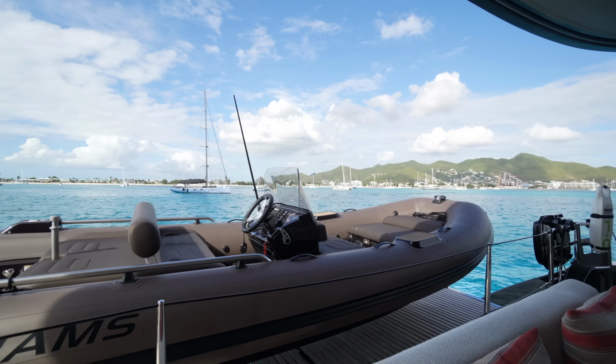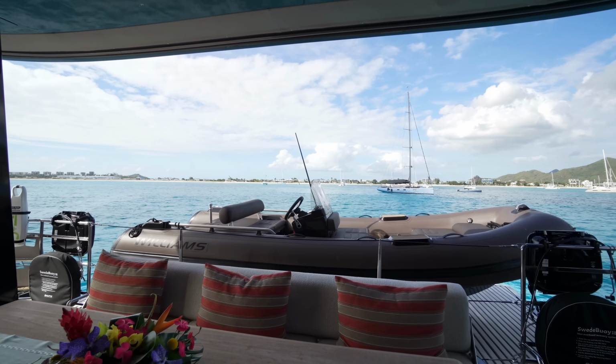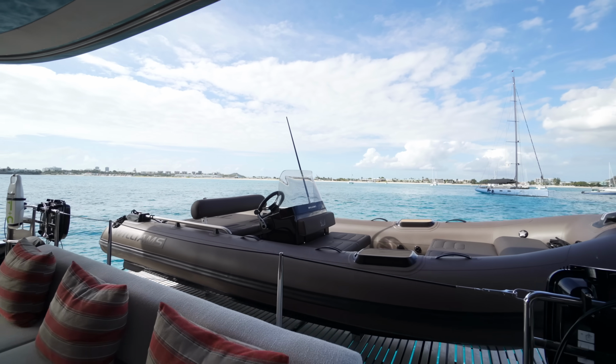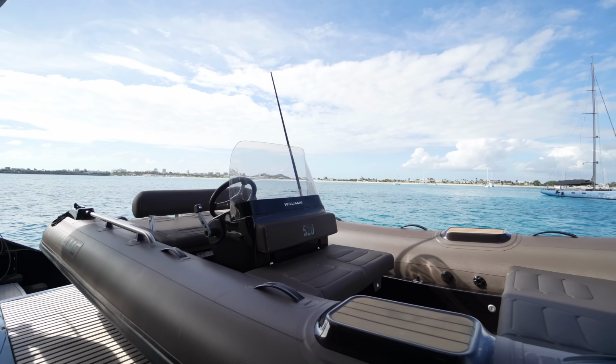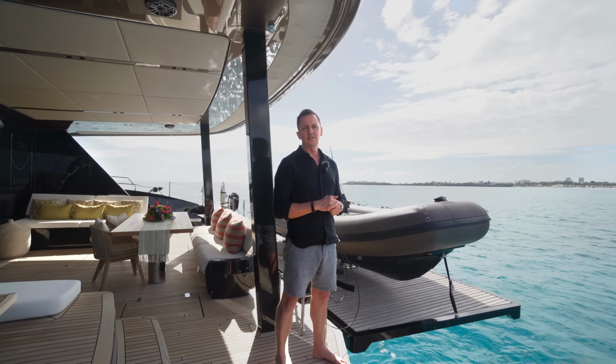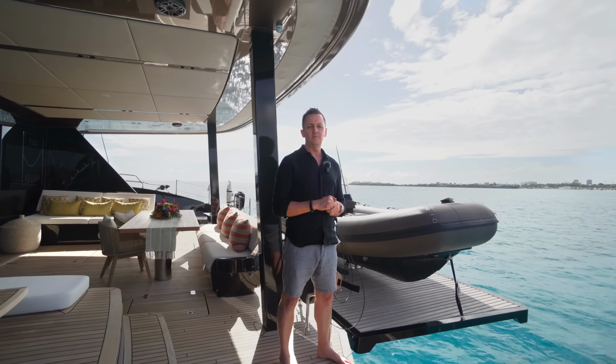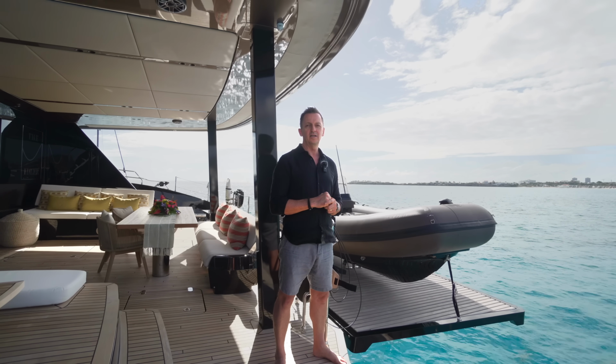Built by Williams Jet Tenders in the UK, it's full of options. We have custom brown carbon effect tubes to match the rest of the boat and the superstructure colours, including the soft fabrics following the palette of the yacht. This is a beautiful, comfortable tender, but it's not all for show. A 200 horsepower jet drive gives you 50 knot capability, making this tender much more than just a luxury limousine to the shore.